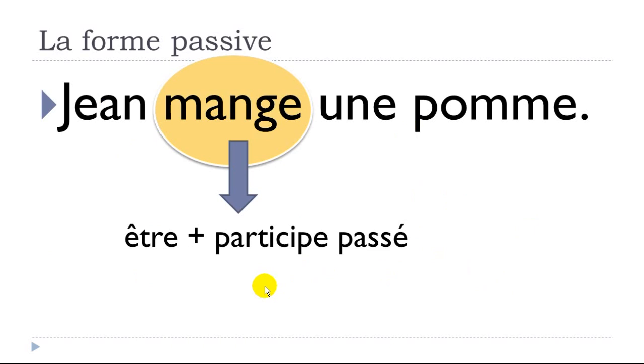And after that, manger, so the verb mange here, should be transformed. And that's the whole thing of the passive form. You will have to conjugate être, plus le participe passé of your verb. In that case, it's quite easy because manger belongs to the first group of verbs, so regular verbs, and then when we talk about the participe passé form, it will be mangé like that with the accent on the top of the e. So let's have a look how it will go.